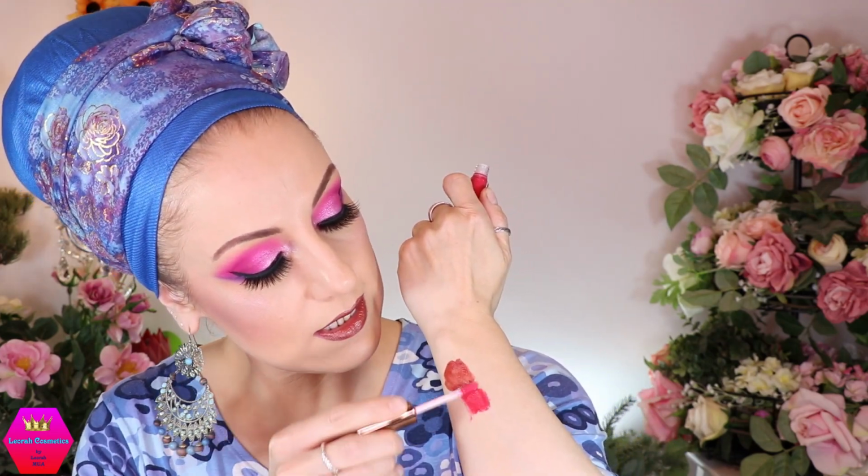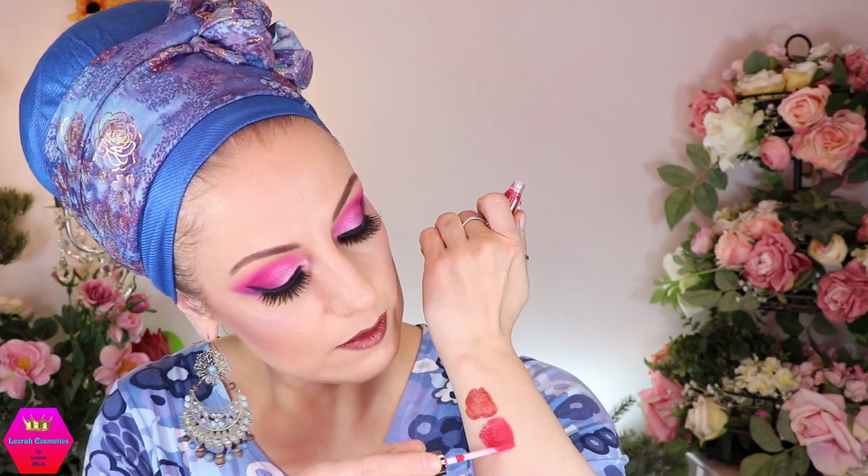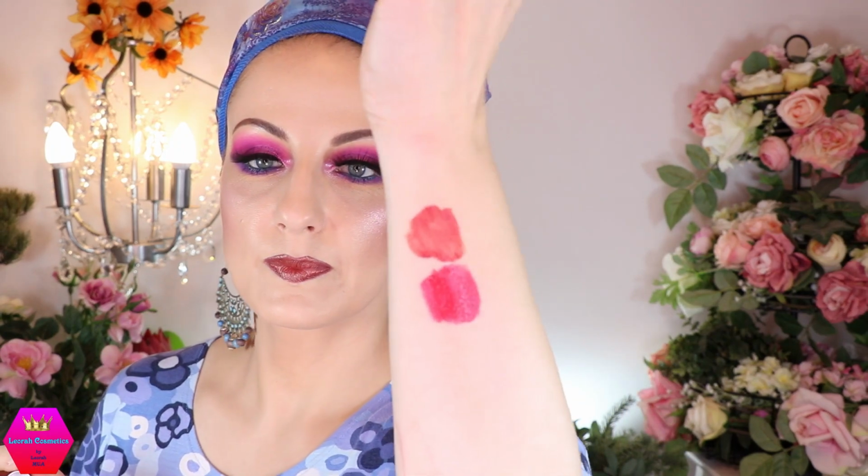Yeah, I think you can see the difference, that this is a little bit more pink and the other one is leaning a little bit more brown, and this one, see this? Yeah, I think one sees it. So anyway, this is what it is. These are the two lip products that I got.